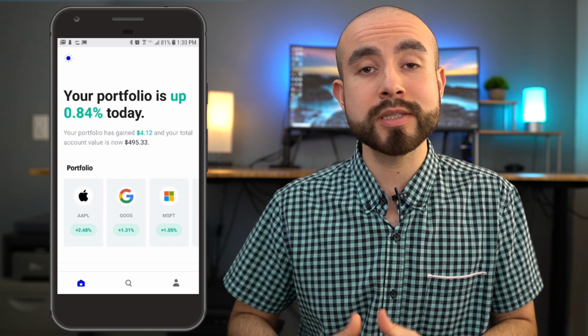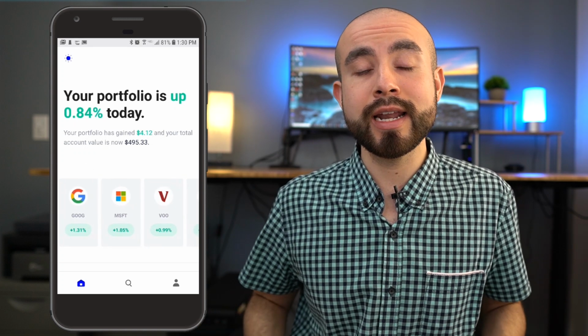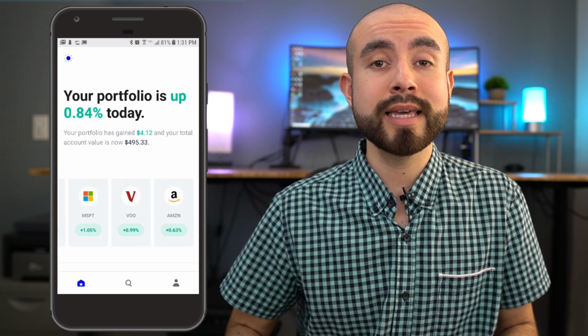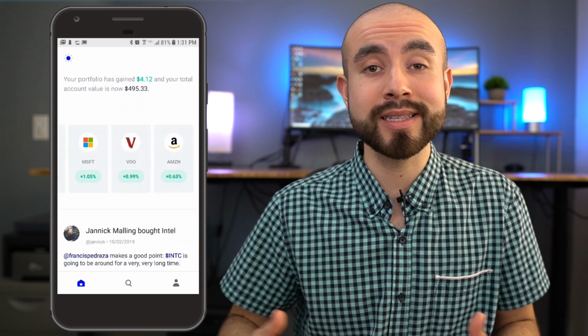And while it may appear simple on the surface, I actually think this clutter-free design makes navigating the app a more enjoyable experience. The second type of investor I would say that Public is ideal for is the investor who wants to add a social aspect to their investing.